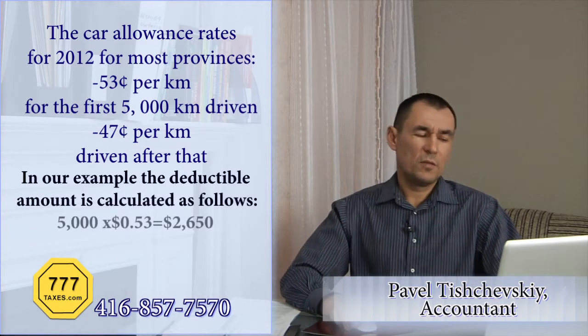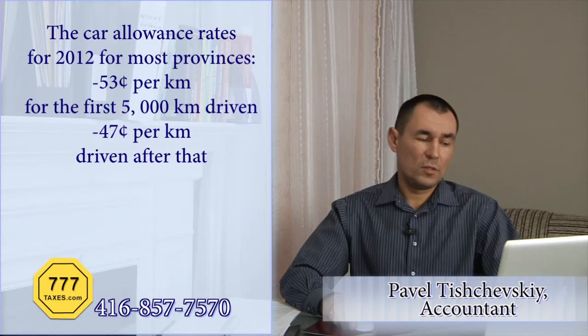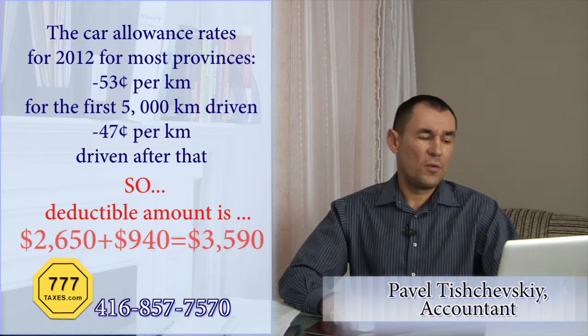5,000 times 53 cents is $2,650. 7,000 minus 5,000 is 2,000, times 47 cents is $940. The total is 2,650 plus 940 is $3,590. So this is the amount you can deduct as your car expenses from your corporate income.